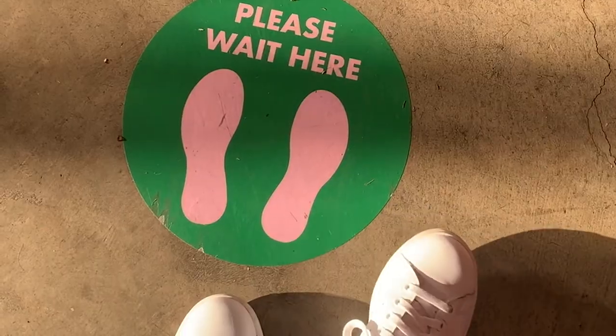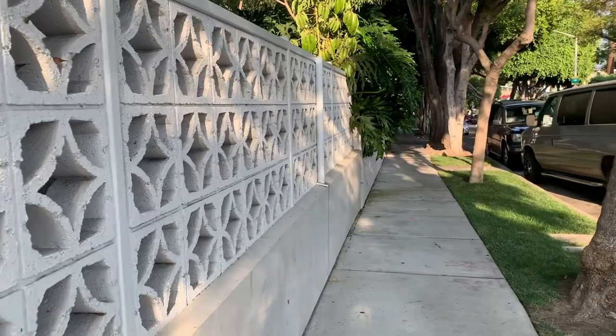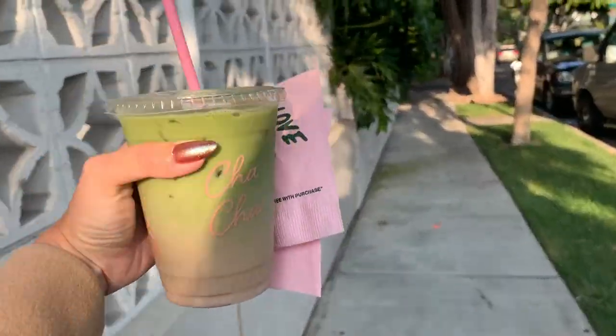I had to make an emergency pit stop at Cha Cha Matcha because I was parched. Vlogging is hard. This is my matcha chai, and thank goodness it has revived me for our next stops.